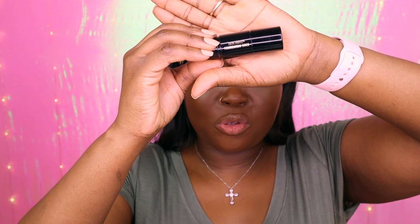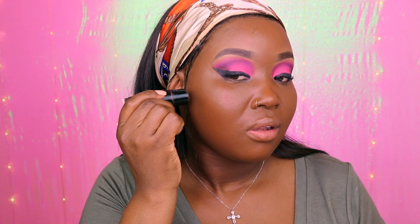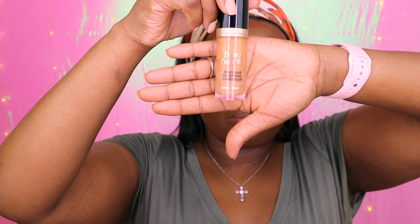I most of the time use my Black Radiance foundation stick. I would go just below the bone right here. As you can see, I have kind of like a double chin going on, so I want to hide that area. Then for my highlighting, I'm going to use a Too Faced product as well, the Born This Way multi-use sculpting concealer, and this is in the shade Chestnut.